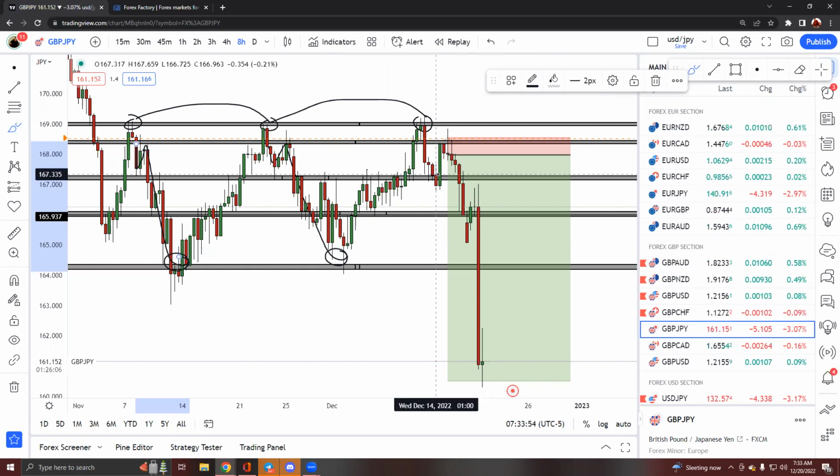But pretty much what I'm looking for is not to go that aggressive, but to only look for simple, meaningful trades. And this week, I really wanted to go all out to finish off the year strong. And this trade right here on British Pound JPY did just that. It was amazing. The profit is crazy on this trade.